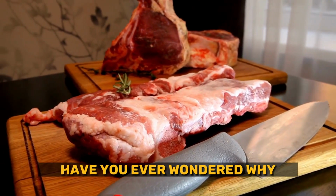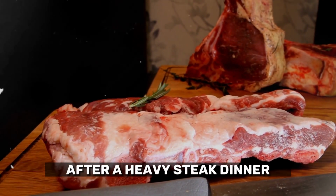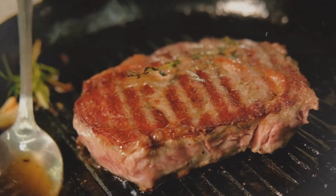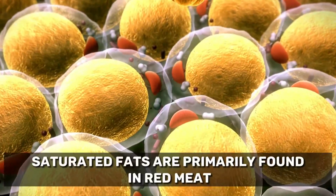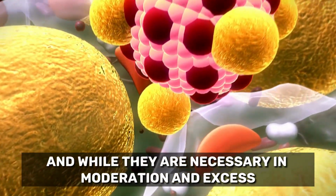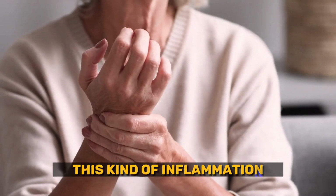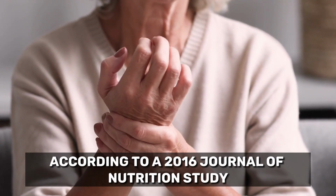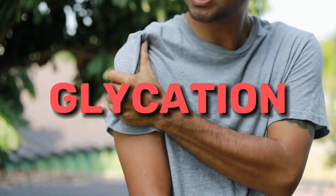Have you ever wondered why, more often than not, your arthritis symptoms worsen after a heavy steak dinner? Despite being delicious, red meat contains a number of substances that may not be the healthiest for your joints. Saturated fats are primarily found in red meat, and while they are necessary in moderation, an excess can cause inflammation of the fat tissue. This kind of inflammation may make arthritic symptoms worse, according to a 2016 Journal of Nutrition study. Advanced glycation end products are another problem.